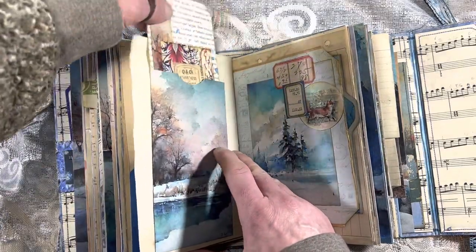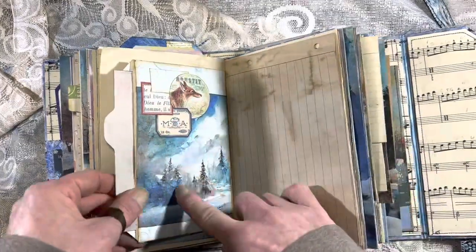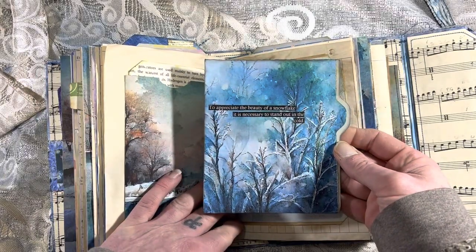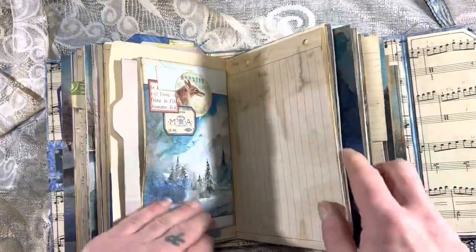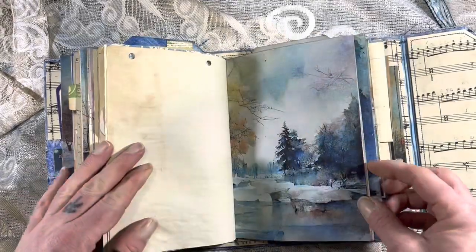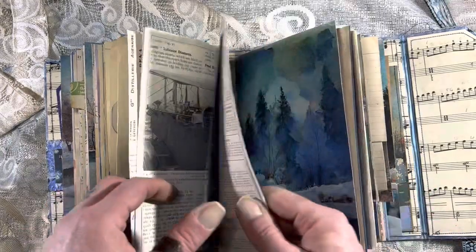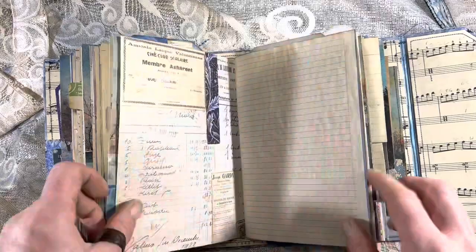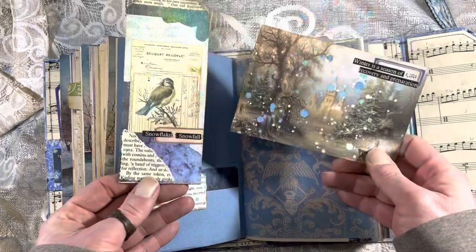And again, pockets made out of pictures. Yeah. And one on the back there. Foxy clusters. That's another one of his frosty pictures. Just, what can I say that I haven't said before? I love them. I really do. Look at those. It just screams winter, but in a beautiful way.